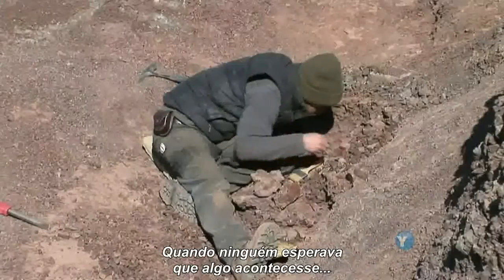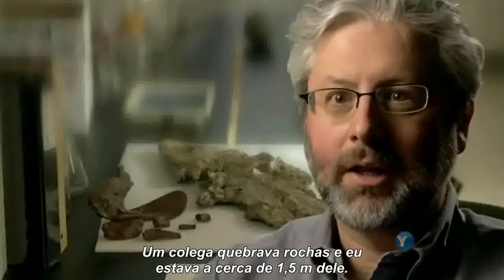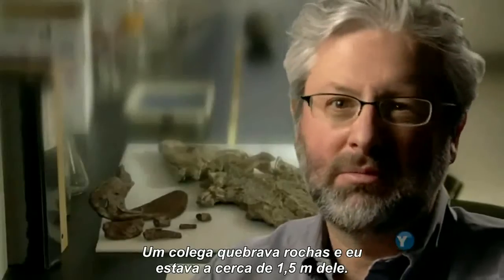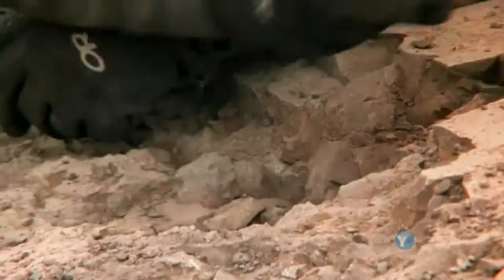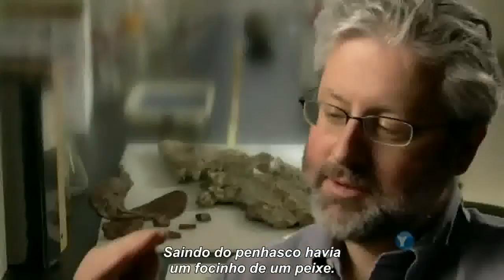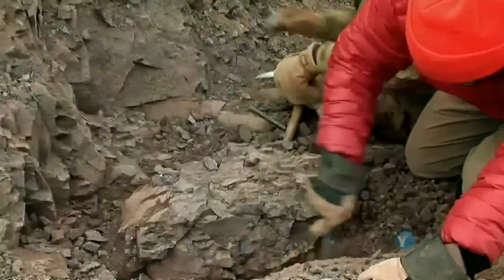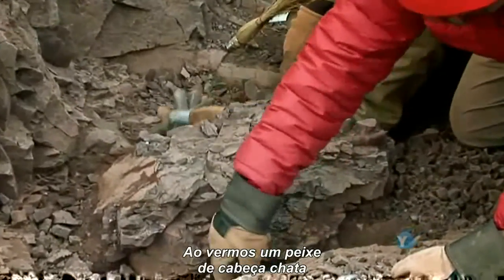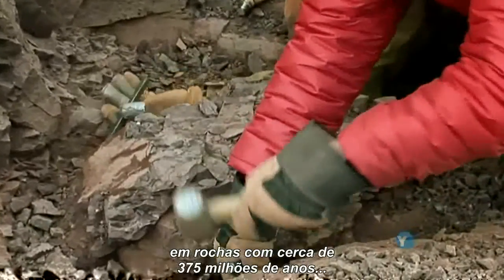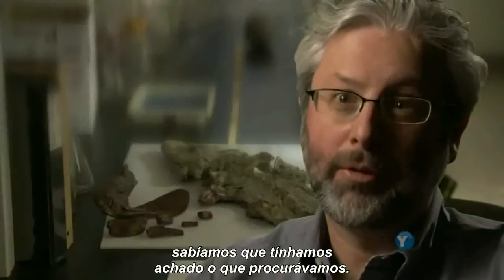Then, just when no one was expecting anything to happen, a colleague was cracking rocks, and I was working about 5 feet from him. And I hear, hey guys, what's this? Well, look what we found. Yes. Sticking out of the cliff was the snout of a fish. And not just any fish, a fish with a flat head. And by seeing a flat-headed fish in rocks about 375 million years old, we knew we had found what we were looking for.